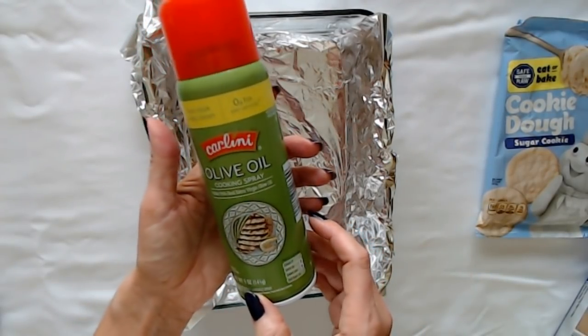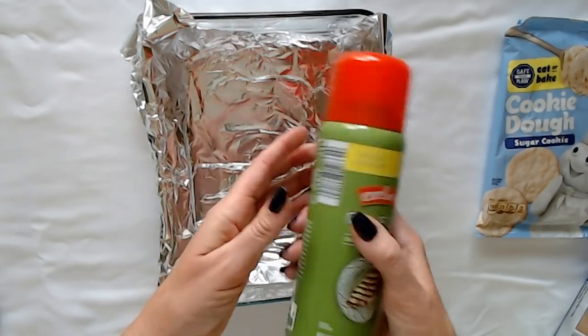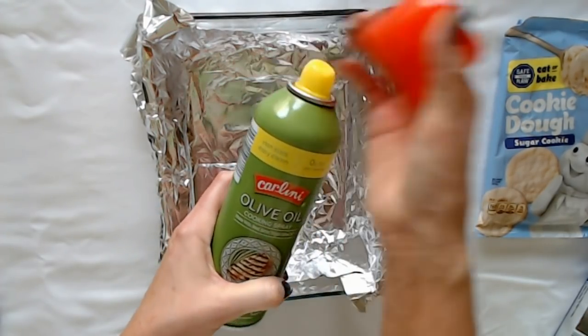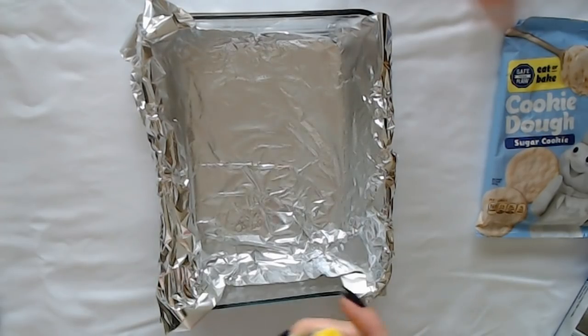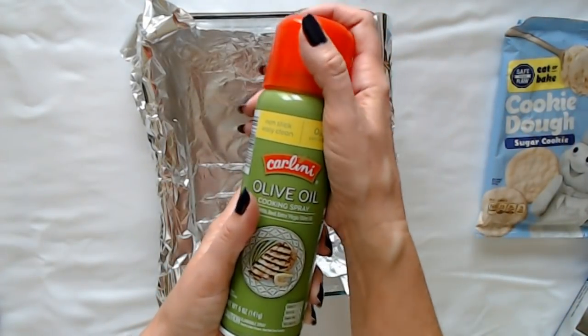And I have this olive oil cooking spray from Carlini, which is also an Aldi brand. I just have all the Aldi brand stuff. There. I have now coated that with the cooking spray.